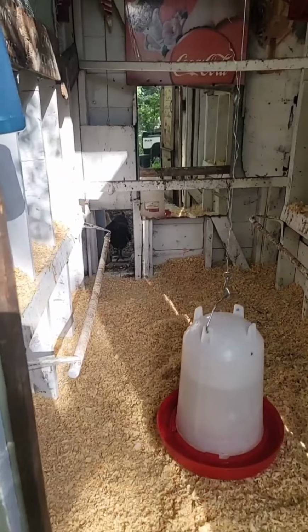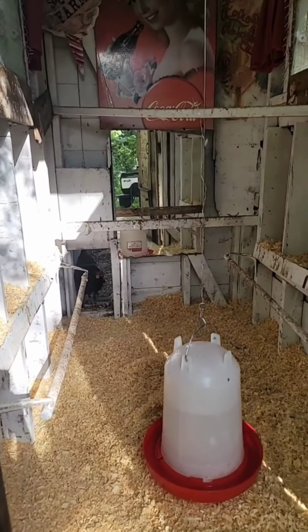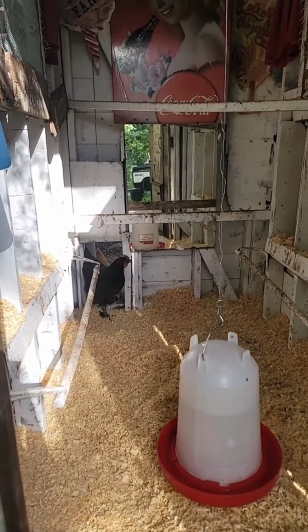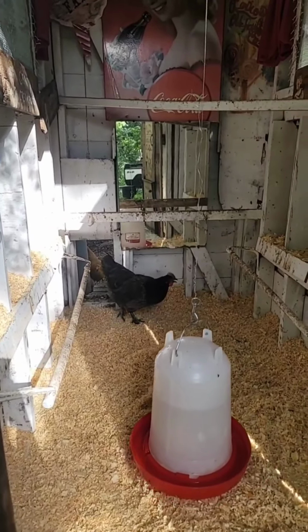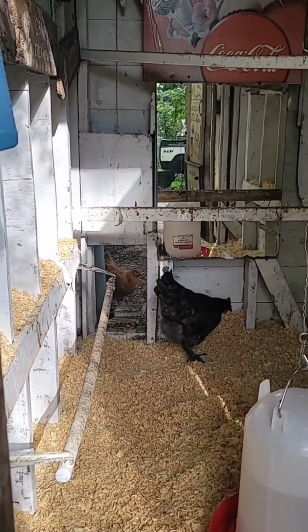I was trying to think of... we got one coming. She's been fussing since I've had that door closed. That's one of my blue cuckoo Morans. They're very vocal, the blue cuckoos. Come on in, sister. Y'all come on in, girls. Come see your new house.